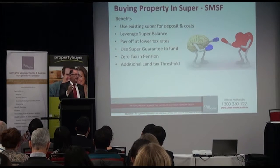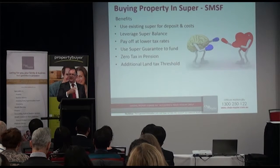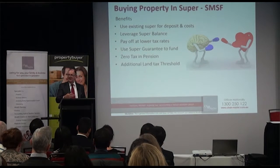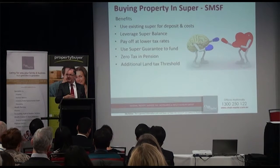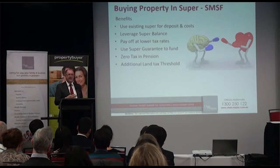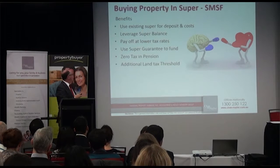But we find a lot of Gen Ys, they could have $80,000 or $90,000 each in their individual super funds. So that means in one super fund, $180,000 to $200,000. Is that a deposit on a little one-bedroom unit in Sydney, two-bedroom even? And obviously, you can almost buy a house in Brisbane, can't you? So again, look at those things.